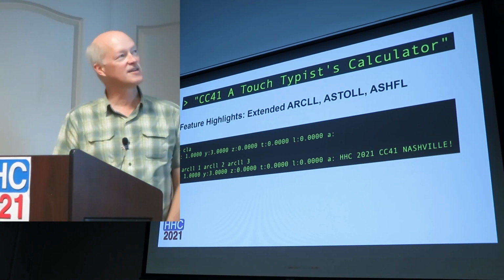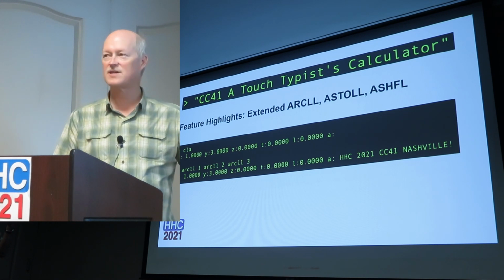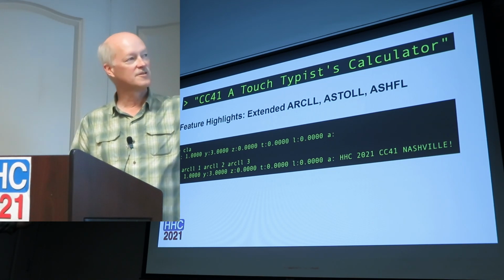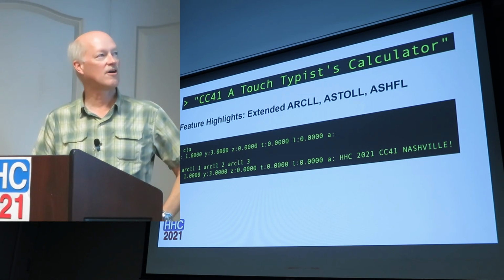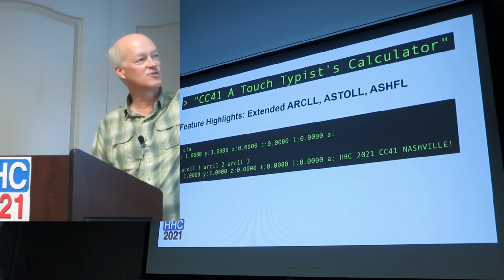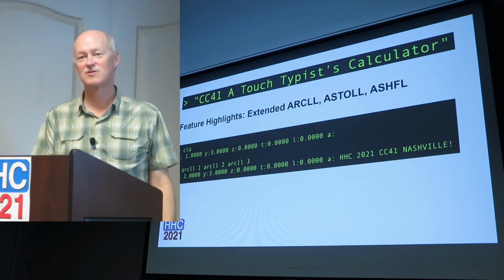So this is sort of just because I could. The native storage is 8 bytes, 64 bits, and on a 41C it's 56 bits. And so when you do ASTO, you only save 6 characters. So in CC41 you can save 8. And so there's these extended A recall and A store and A shift that do 8 characters at a time. For this demo, I put HHC 2021 CC41 Nashville in 3 different memory locations and then recall them, and so you can do that. It was really easy to implement.